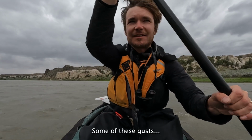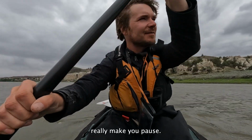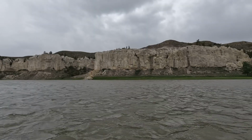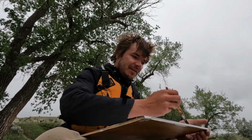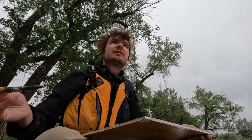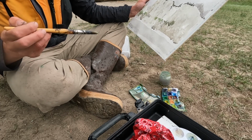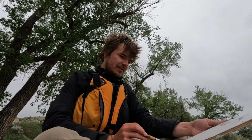Some of these gusts can just really make you pause. I haven't really painted much in the rain. But hey, this is adventure art. You gotta paint whatever the conditions present. Yeah, I get that strip of green. Oh my gosh.